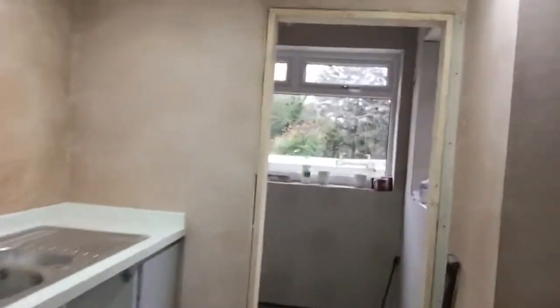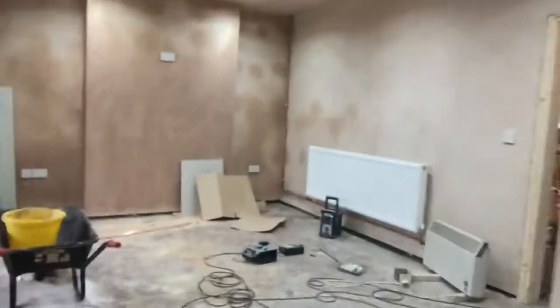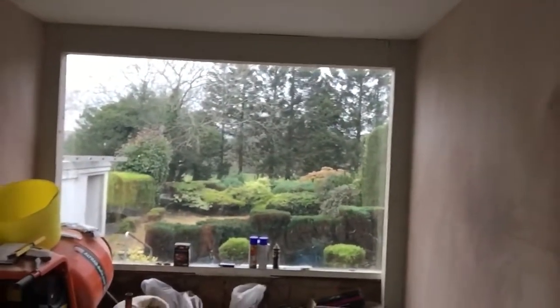So we've created a partition down there to section the kitchen off, and then this is going to be just a utility room with a door here. So that's coming together really nicely from this aspect. So you've got this kitchen here opening into this open plan family room. Now one of the jobs to remain is in this area here. We're going to be putting a French door opening inward, and we'll put some decking.